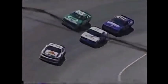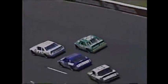There's the number 44 car and the 26 machine. Sterling Marlin and Ricky Rudd side by side on the racetrack as they come down the straightaway. Also in that mix is Dave Marcus in 71. Ricky Rudd running the high groove on the half-mile racetrack here at Bristol.